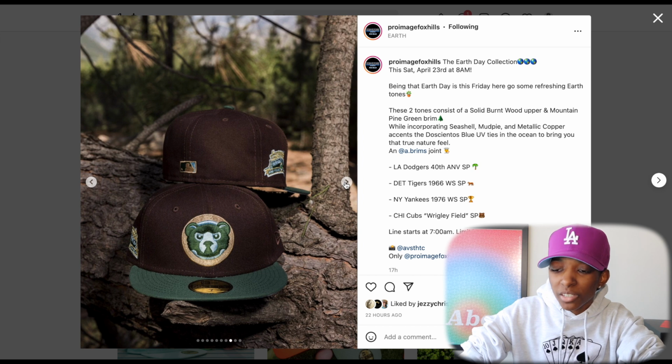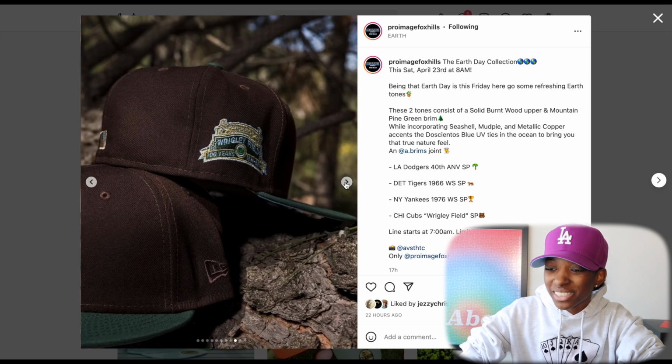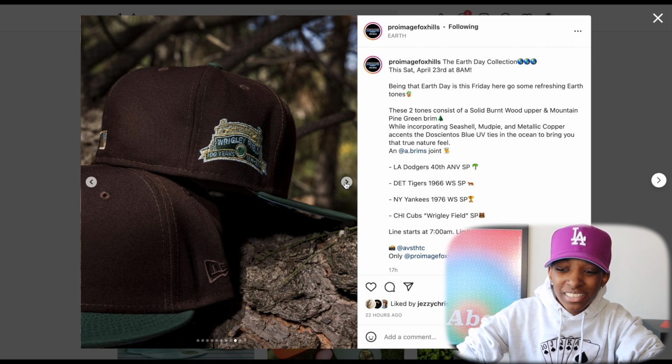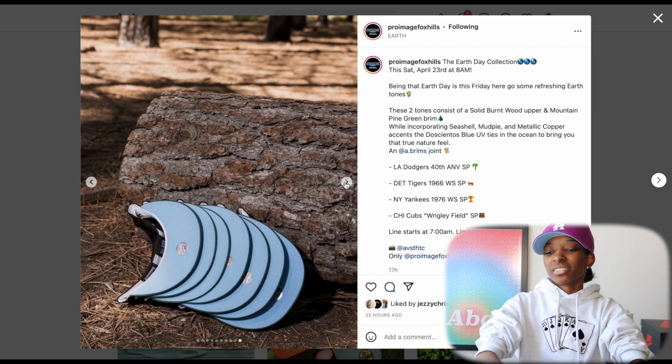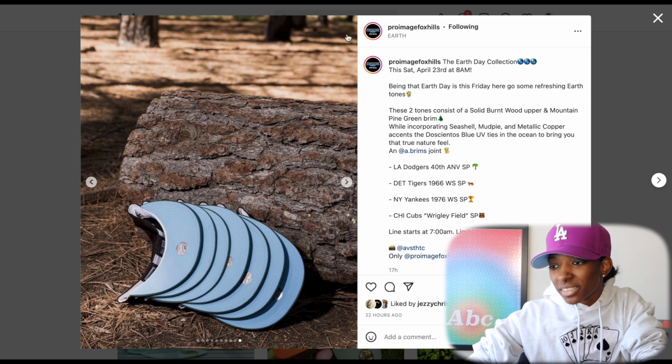Could have been better, but the colorway carries it. Cubs, that's a nice Cubs, Wrigley Field side patch. Y'all let me know what y'all going for, because this might not be the best drop this weekend, but it's one of them. For sure. Icy bottoms. That's a good one.